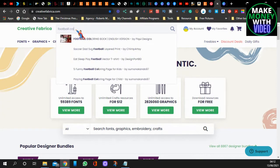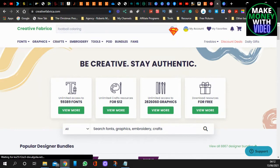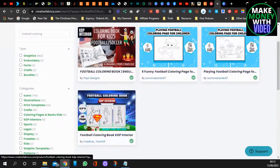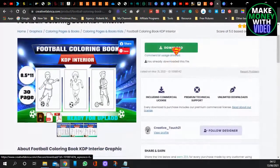Ball coloring. Now, I spelt coloring the American way. I didn't know how to spell, I'm just saying. So this is what I did, guys. I came over here and found things like this. It's called football coloring book interior. You click on it like that, guys, and you can download it.